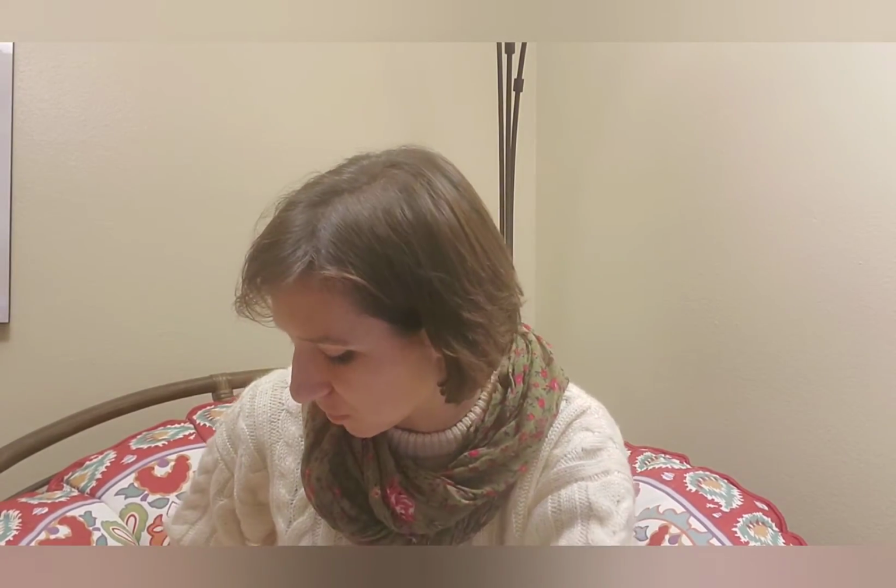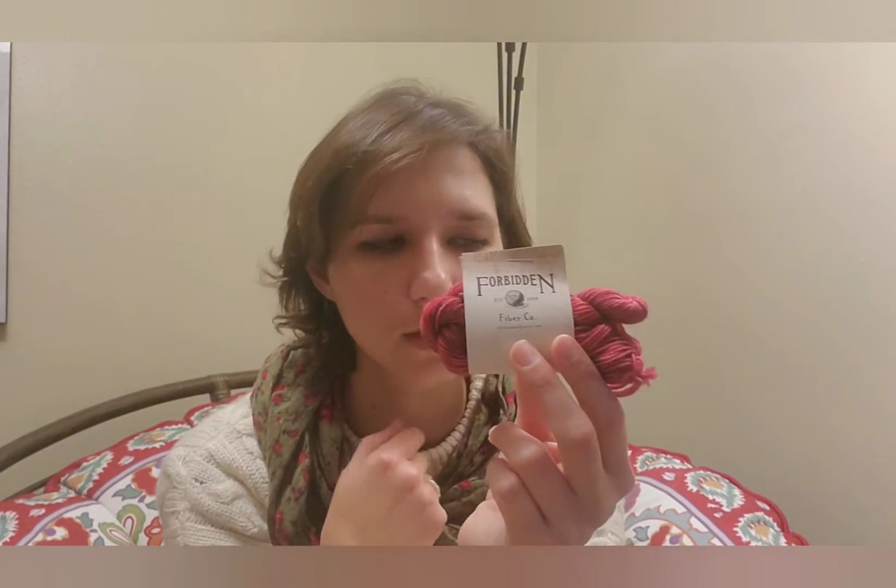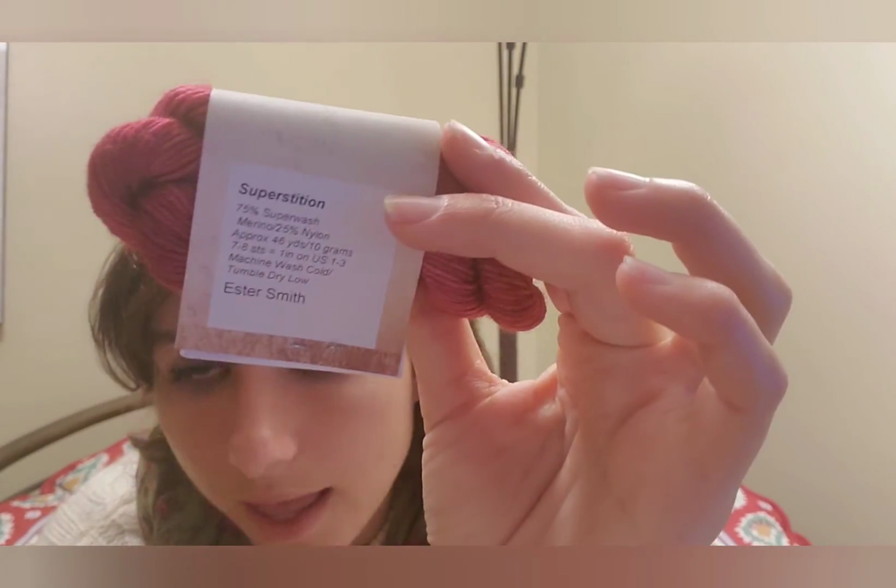All right, time for day 9 of the Forbidden Fiber Company Advent Calendar. And so here is the beautiful color. It's actually coming out a little bit more red. It's a corally pink. So I will take a picture and post it at the end as usual. The colorway is called Esther Smith.